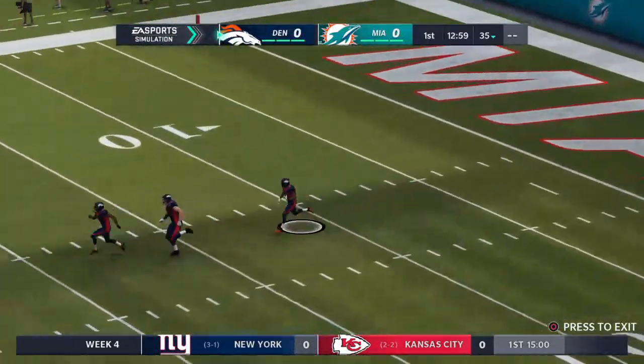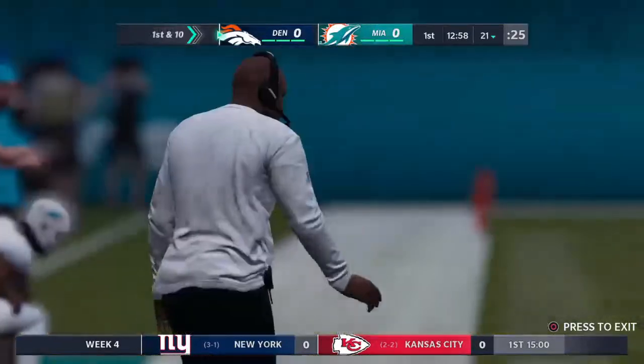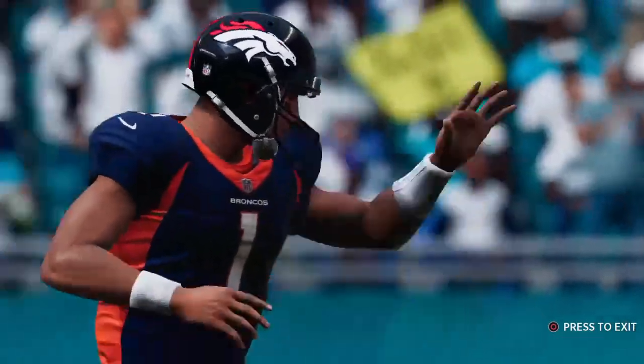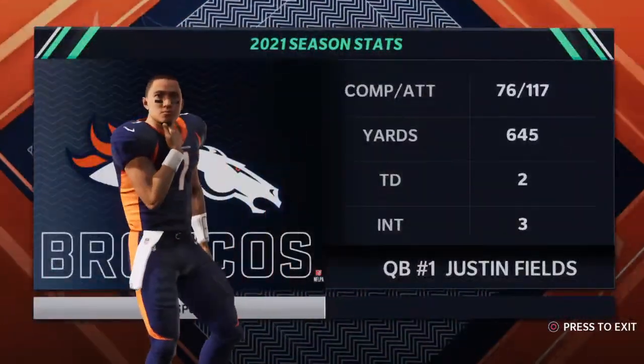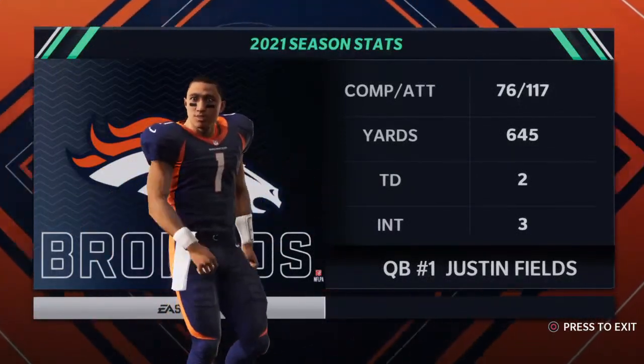That'll be taken about a yard deep, and he'll be dropped at the 21-yard line, so bringing it out of the end zone proves not a good decision, loses him about 4 yards. So here are the Broncos now for their opening drive, and they will be led out by their 6'3 quarterback.